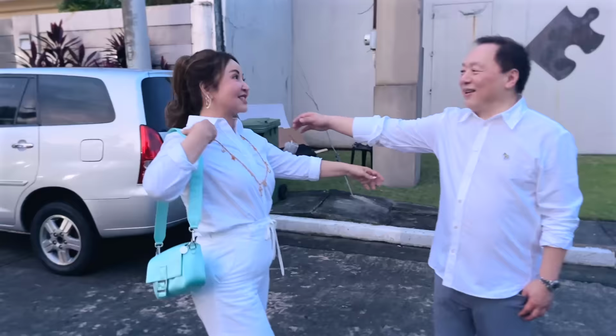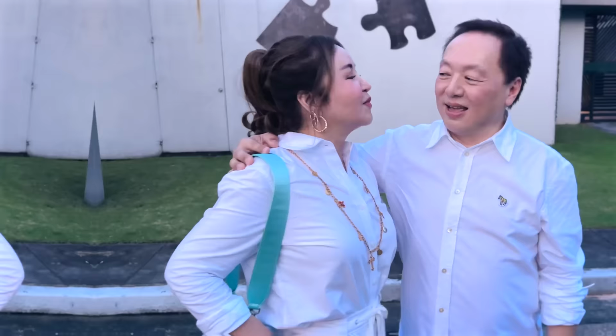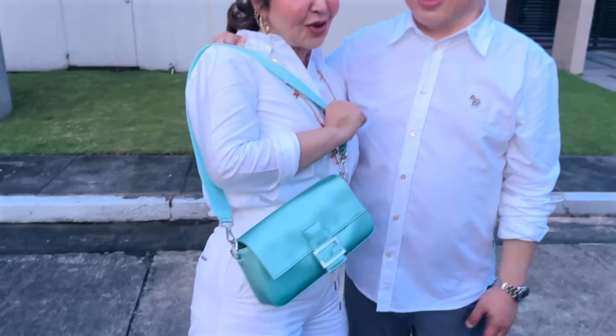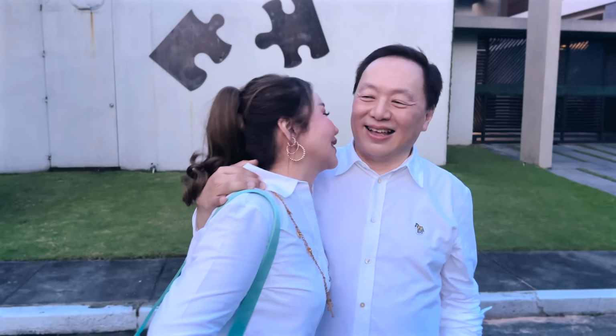Oh my gosh. Babe, why is there a box in the middle of the street? I'm so excited. Oh, it even matches, Tiffany. That's my color now. I love it. Remember you wanted an Artista van? Yeah, I want. So, this is the Artista van. Oh my gosh, babe, I really appreciate it. Thank you.